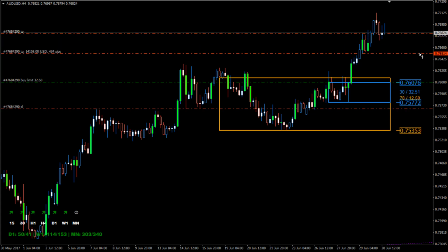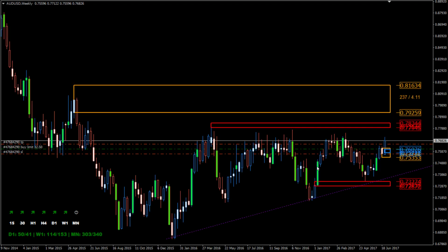Initially we'll leave this at 1-to-1, and then we'll see what happens once price gets there. But I like that very much. It's a pretty nice trade, and you can see how we're having a really nice push higher here on the weekly chart, which is great.